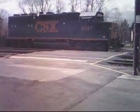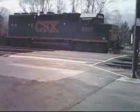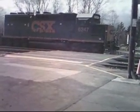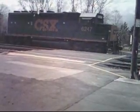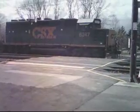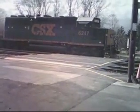Well, here's what the platform looks like after Rocky DiNicola came in with his line painting business. He painted the lines, even stenciled "stay behind the yellow line." This is where the Amtrak train will be stopping.